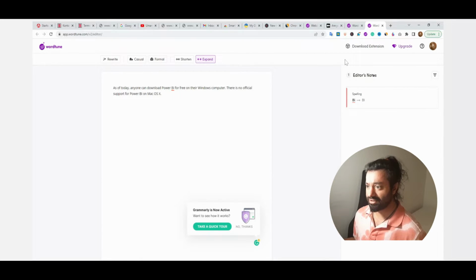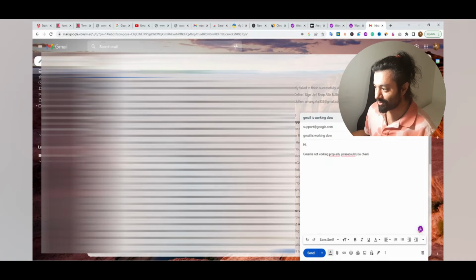But one of the best extensions I have used at the moment, when I'm working, when I'm sending emails and I'm confused whether the tone is right or not, I usually use Word Tuner. In this example, I would like to show you how Grammarly works.